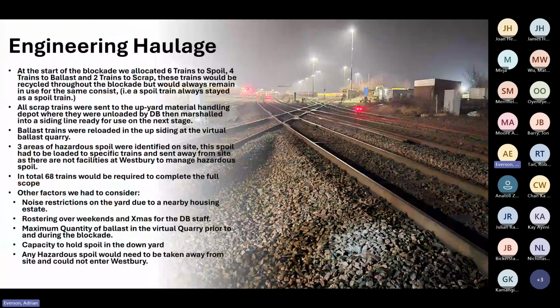So come on to staging in a minute, but engineering haulage, that was another big issue, not necessarily directly associated with the track side of things, but that's how everything had to go in. So those discussions started many months before Christmas. So we were allocated 6 trains for spoil, 4 trains for ballast, and 2 trains for scrap. We had those trains all the way through the 30-day blockade, and they were just absolutely recycled all the way through. So nothing went out, nothing came in.